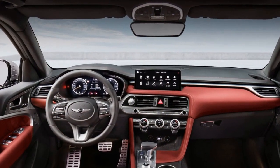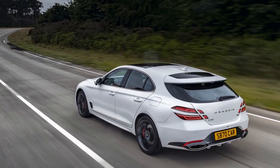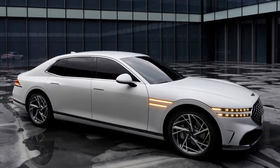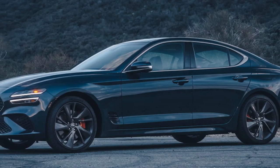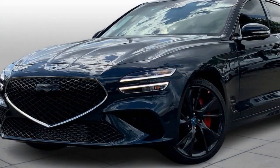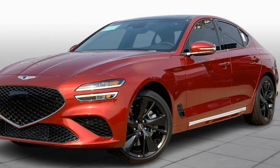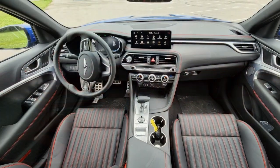Safety and reliability are crucial factors to consider when evaluating any car, including the 2023 Genesis G70. Let's take a closer look at how the G70 performs in terms of safety and reliability. Safety. 1. Advanced driver assistance features. The 2023 Genesis G70 is equipped with a comprehensive suite of advanced driver assistance features. This includes adaptive cruise control, blind spot monitoring, automated emergency braking, lane keeping assist, and more. These systems work together to enhance safety and provide peace of mind while driving.